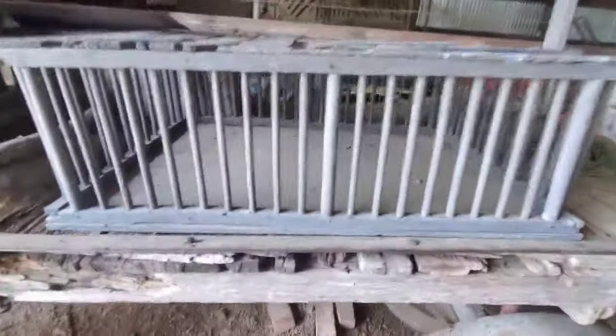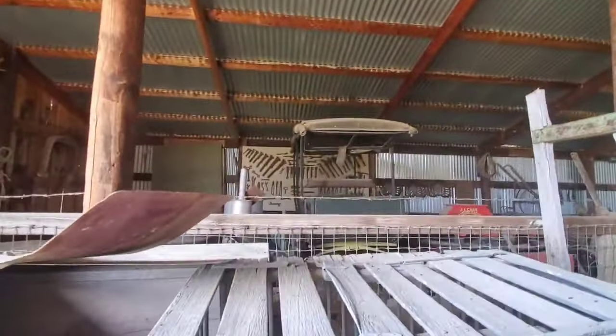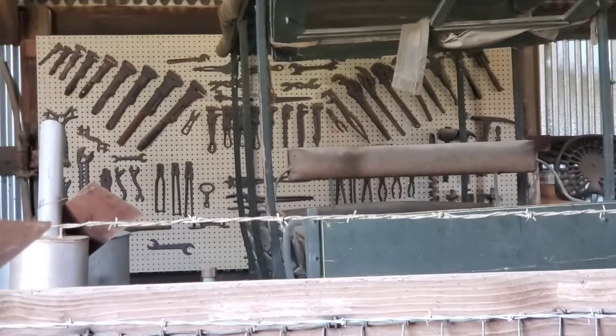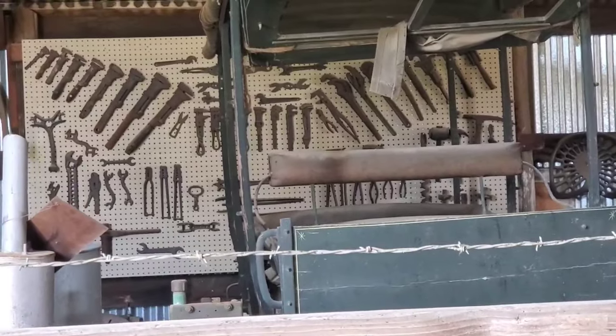A little cage for something, made of wood. There's a bunch of old tools hanging on the wall over there. Wrenches, hammers, and different things.